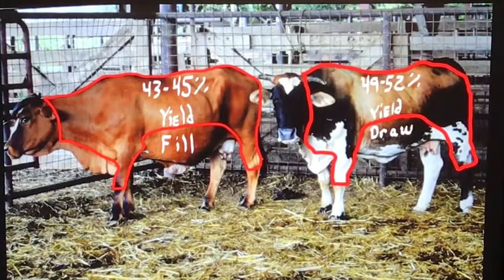The buyers have to buy these cattle on a rail price because that's what the packing houses put out. Let's say last Tuesday they put $1.50 out on the rail. The buyers have to convert that rail price to a live price in the ring. So they have to take those numbers of what she yields, like the cow on the left 43 to 45% and the cow on the right 49 to 52%. They take the price on the rail times whatever she yields, and that gives her a live weight price, which is how we sell the cattle at the sale barn.